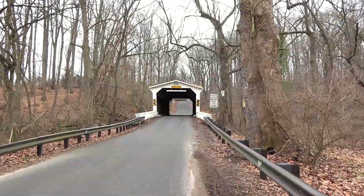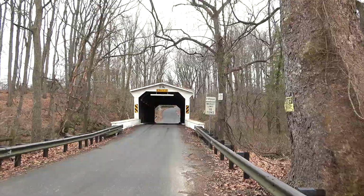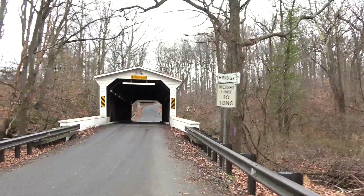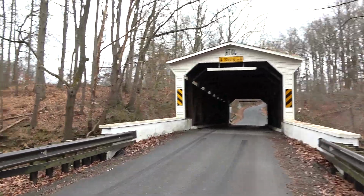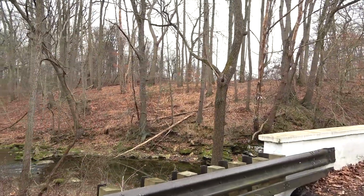But this is a nice, peaceful spot. Just a nice back road here. Like I said, we're just half mile north of the Maryland border. This bridge is 65 feet long. Like I said, this is the Little Elk Creek. Beautiful little spot. Wow.